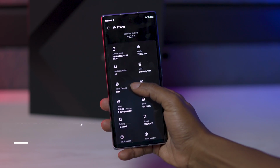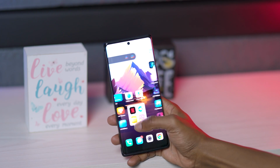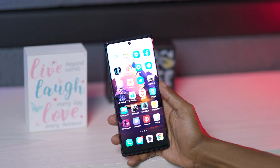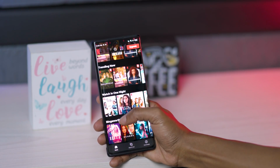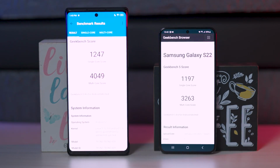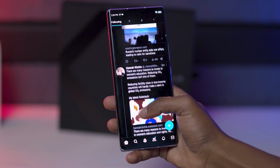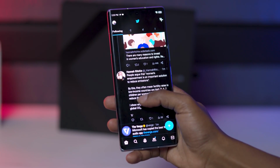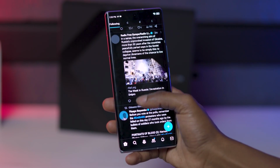HiOS 12 is much more refined compared to its older versions, but it still comes with bloatware that can be uninstalled or disabled. Being flagships, we expect 3 to 4 Android updates on both, so we cross our fingers and hope for that. Synthetic benchmarks put the X2 ahead of the S22 on Geekbench. Real-life performance is also great with the Phantom X2 as it handled light to heavy tasks very well.